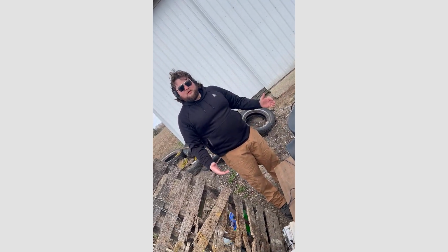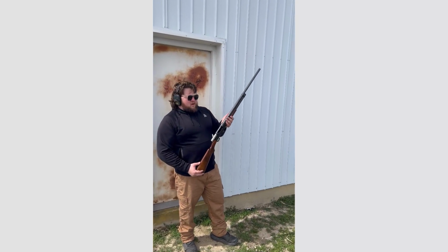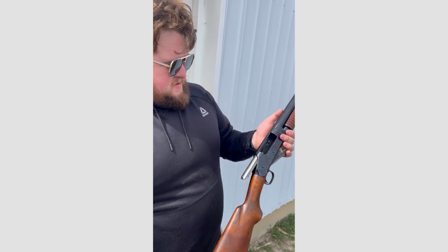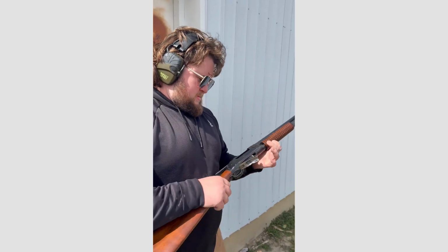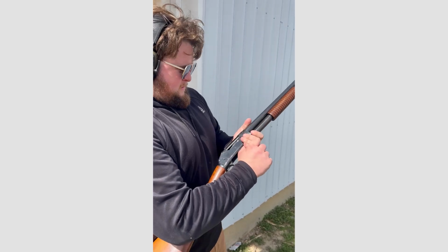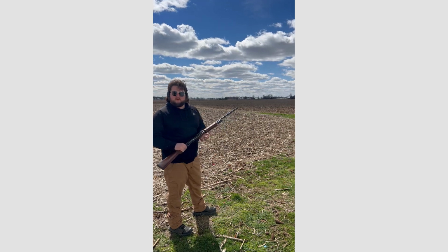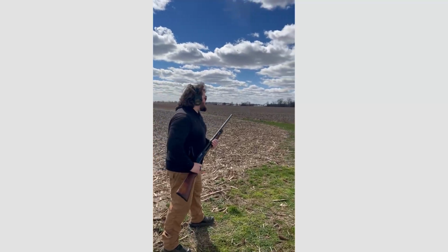Well, I guess we gotta go higher. Right here is an 1897 Winchester Model 97. It's 16 gauge. We're gonna be running this beautiful birdshot. Oh, so smooth. Now, before we shoot the TV, we're gonna try it out on a steel target, just to see the spread.